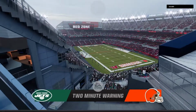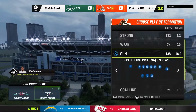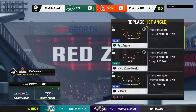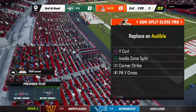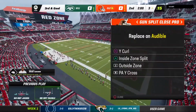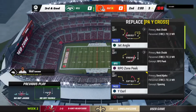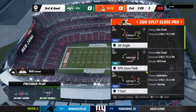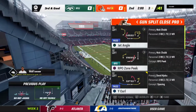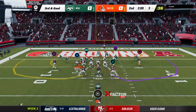Two minutes on the clock in what's been a scoreless first half. Now the Browns will use the first of their 3 timeouts. So as they take it over, we step aside. They've been denied touchdowns in the red zone twice already. Here comes 3rd and goal.